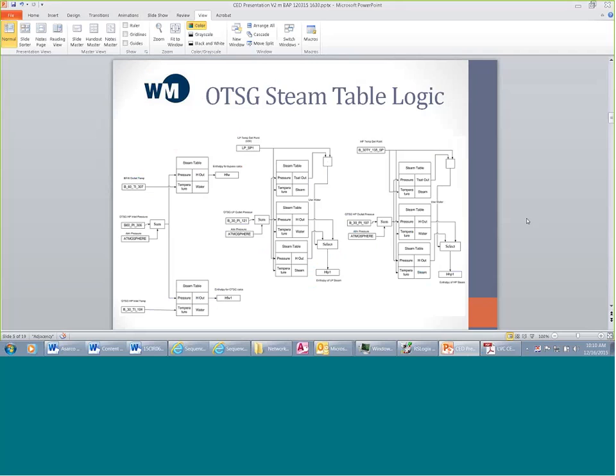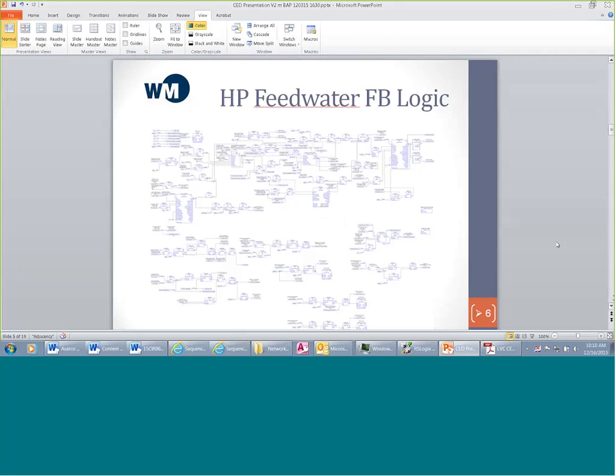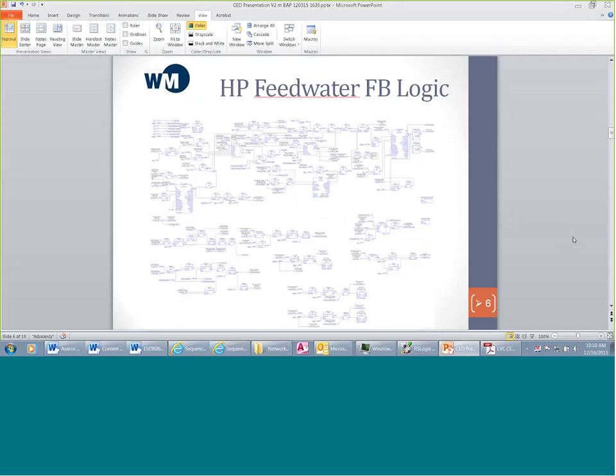This is just an example of the steam table logic that was used. We had quite a number of steam tables that were used in the energy balance calculations for the once-throughs. Basically, each one of these was times four. And this is just an example of the high-pressure feed water logic that had the steam tables embedded in them.